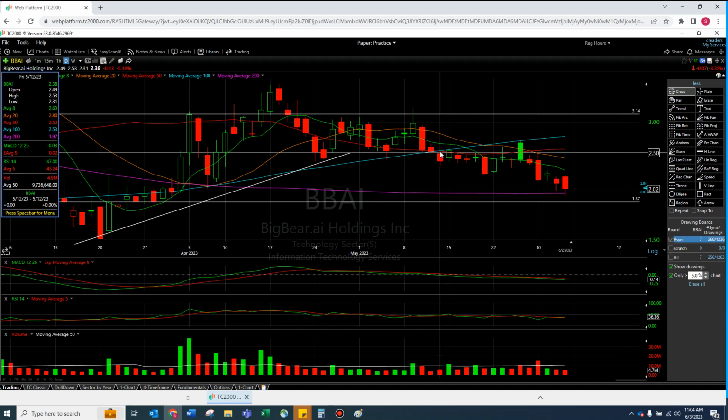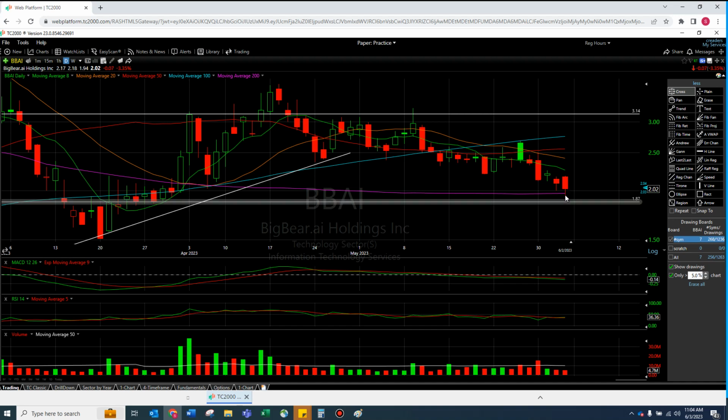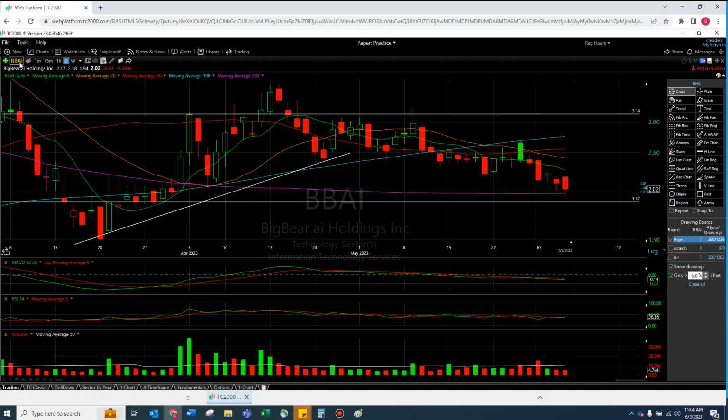And look, that right there is an important point. You have both the 100 and the 50. You better bounce on those two right there. Otherwise, you're going to fall hard all the way to the next bottom one, right? And that kind of goes back to what I was saying about SOUN. I could see it coming down to the 200 very easily, because once you lose one, it kind of loses them all very quickly, you know?